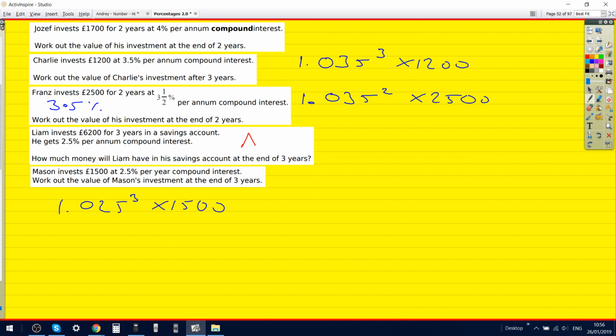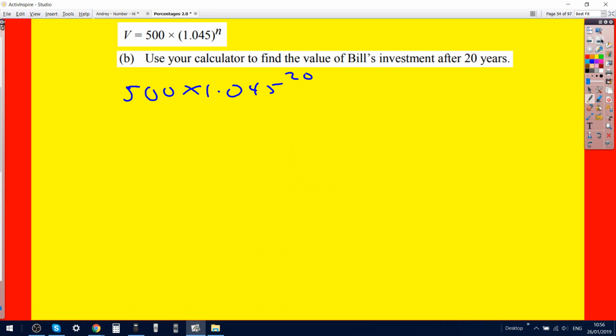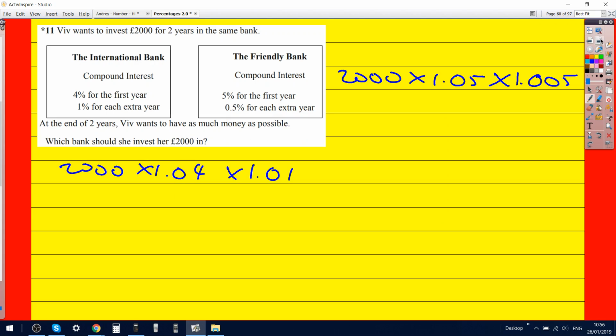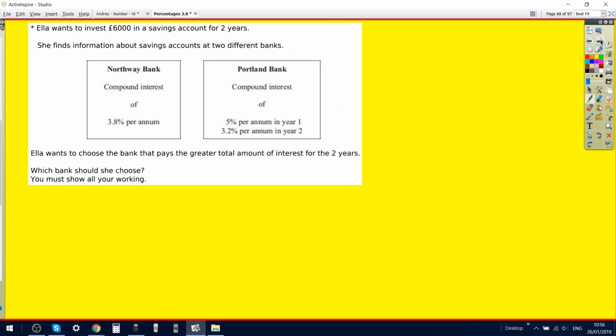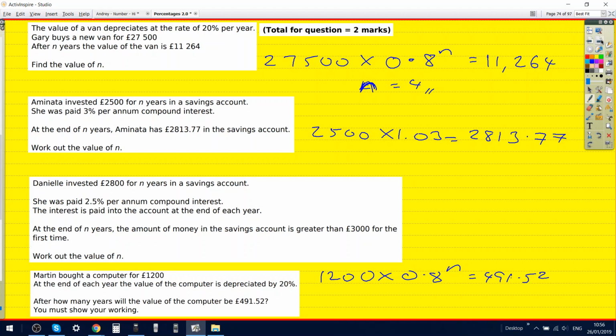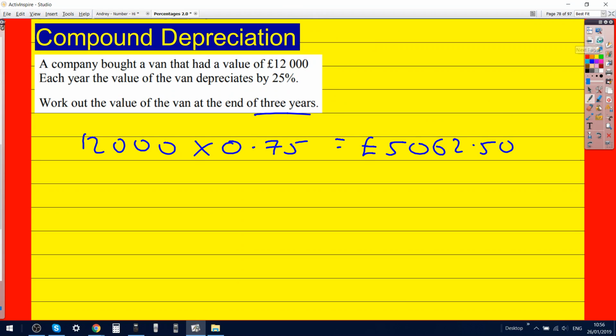How would you do this one, calculator? So with the calculator, would you do 6,200 times 1.025 to the power 3? Yeah. I just want to get to one more if I can find it.